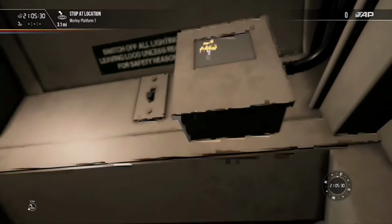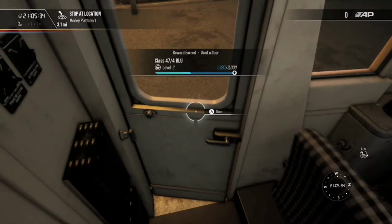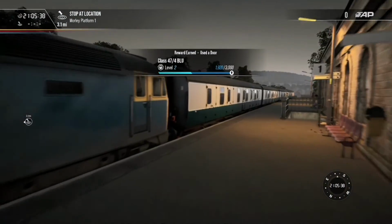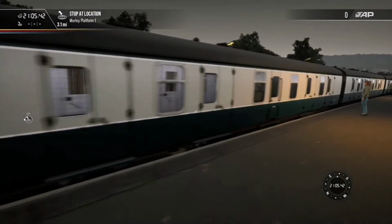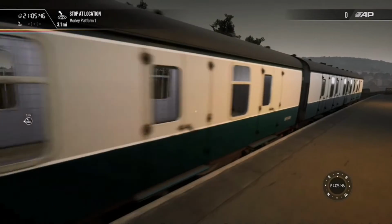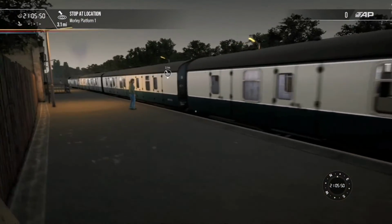Air brakes. I thought these were vacuum braked coaches. I mean, we've got time. We haven't got any time limits. Let's have a look. So here we are, our Mark 1s. They're not like guards vans, are they? They're like post office vans type things. So yeah, that's alright.